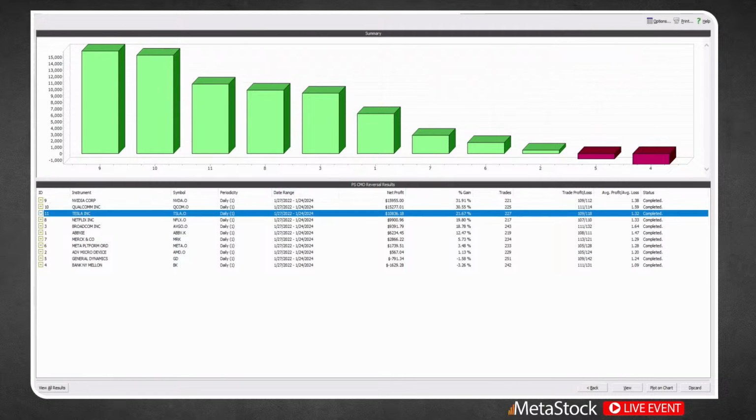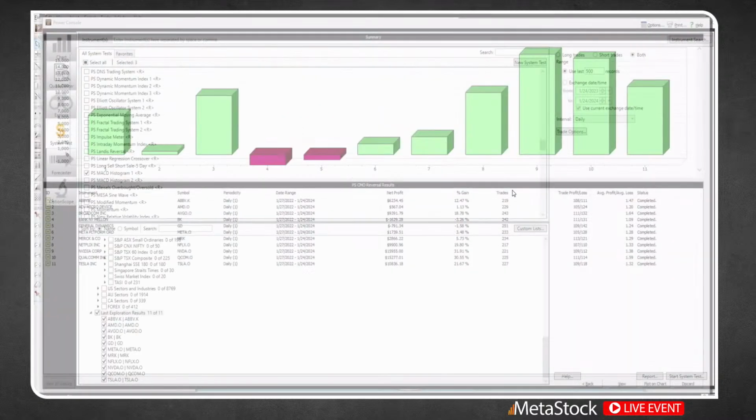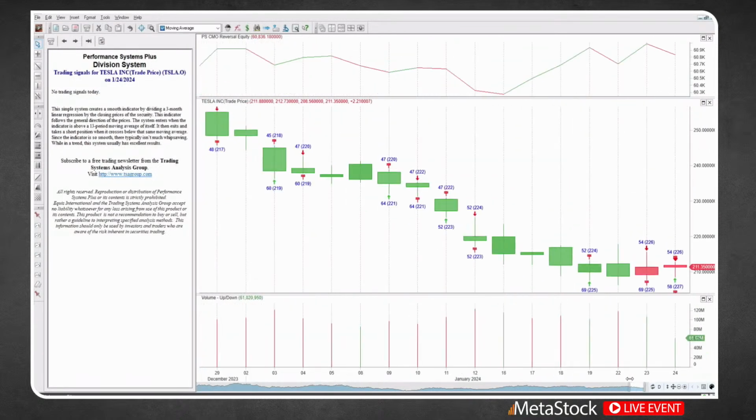We can try to use this with the MACD and compare. I'll quickly click plot on chart, exit out of this, and here is the system applied. And look, same, not a recommendation, but we can see we're getting along here. It did well with Tesla in the last 2 years. We're getting double confirmations on things.